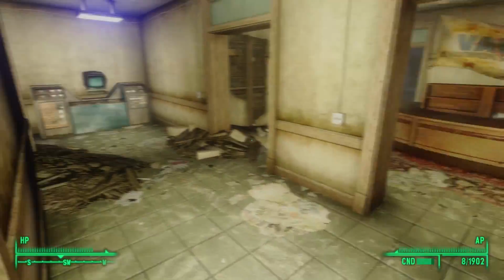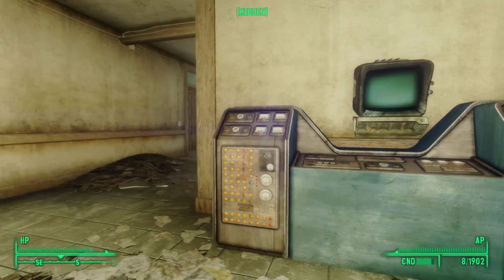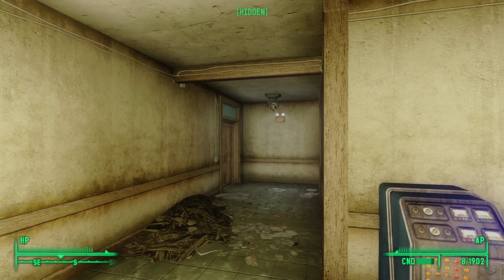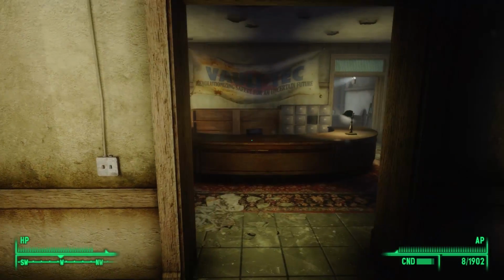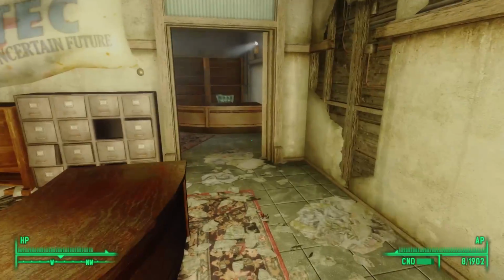At the end of a hallway, we find a turret control system terminal. We can hack it to shut down the turrets, which is a great thing because rounding the corner, we find the turret. But before we go down this hallway, we'll retrace our steps and go into that executive area. We find a big reception desk where we can loot the ash pile of the Mr.